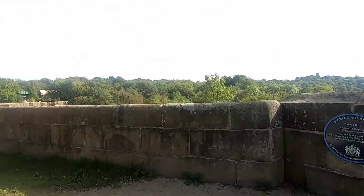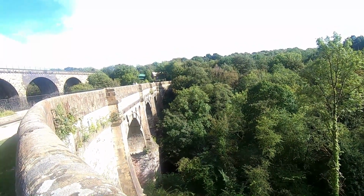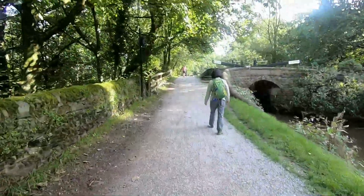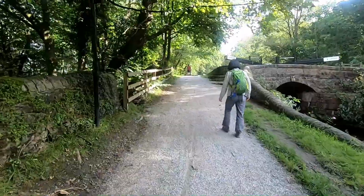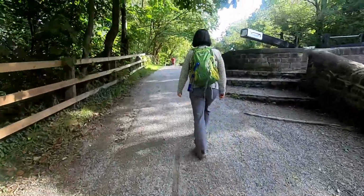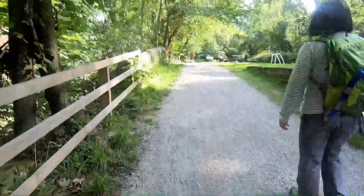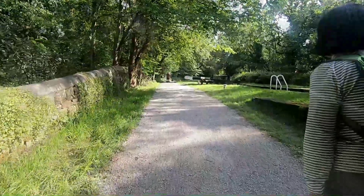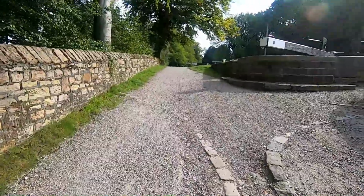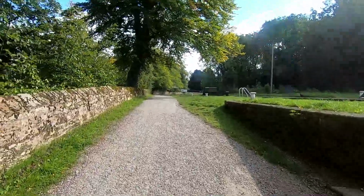Okay, let's see the aqueduct from this side. There you go. Marvellous piece of engineering. Oh, bad news, we got to walk up to Marple. Number 3. Number 8. There's Marple. It was a long slog, babe, but we made it.